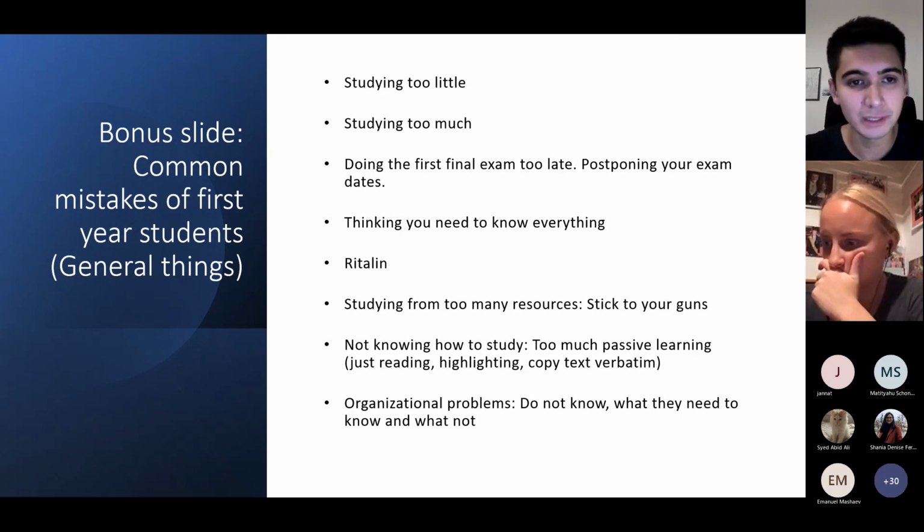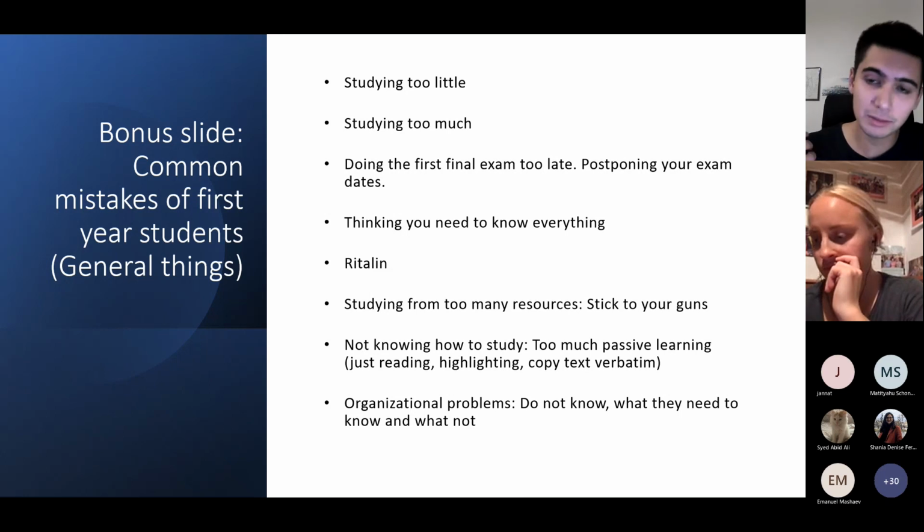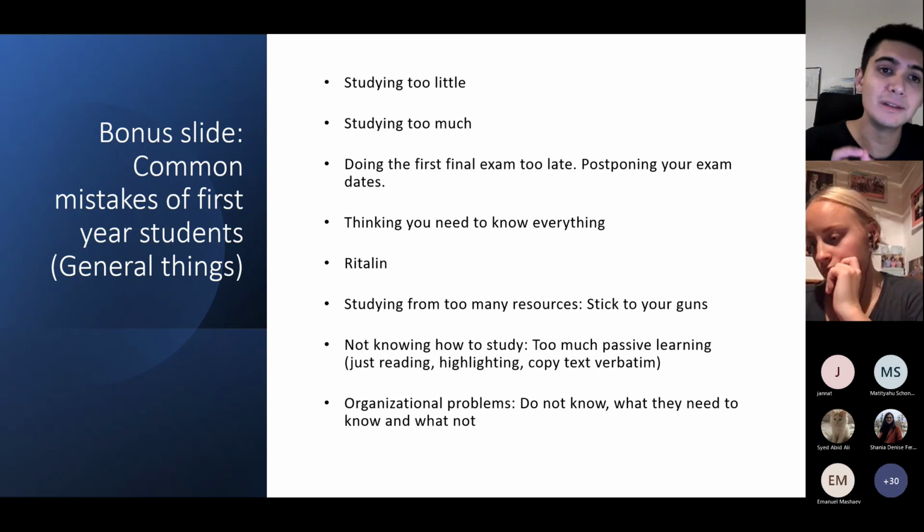Another example is, of course, and that goes to those people that are studying too much, that you think that you need to know everything. You can't know everything. You're not supposed to know everything. You're supposed to know a lot about the important information. And this is what is, in the end, very important.